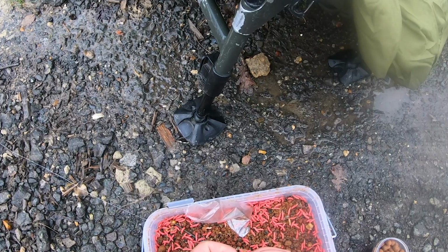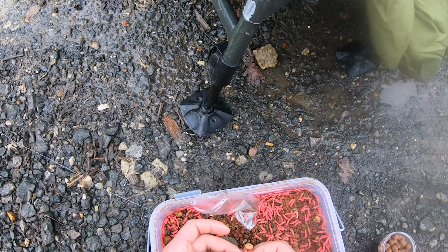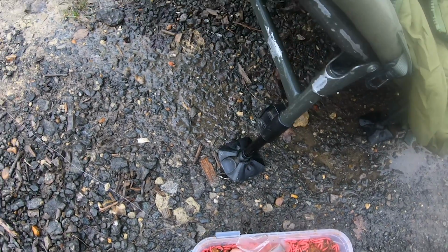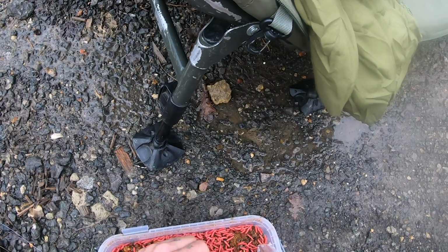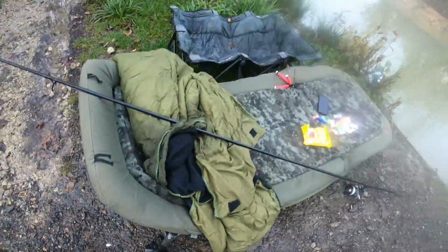Can sometimes bring a smaller fish, but there's nothing under £9 I think in there. So I'm happy with £9. I'm not fussy. Obviously it'd be great to have something better, but can't win them all. So that's good to go.